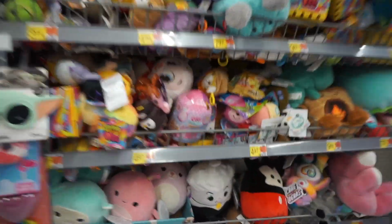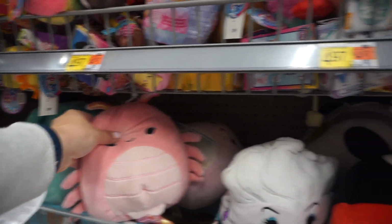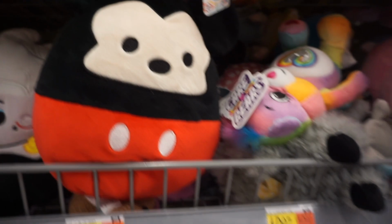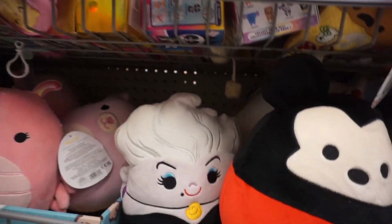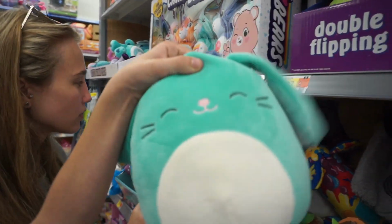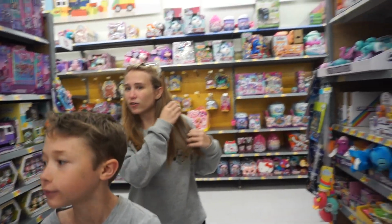Hey, there's some squishmallows. Look. Ursula's here. Wow. And we've got these little guys. They're super cute. Mickey's here. Okay, we've got these bum bums. Did you look over here, Michaela? Ursula and Stitch is back there too. He's Elvis. Elvis Stitch? Oh my gosh! That's pretty lucky right there. There's some up here. Oh, and a random bunny. But there's none that we're wanting. The other one might be good.